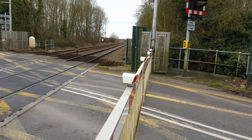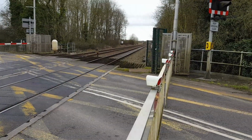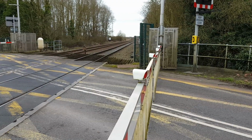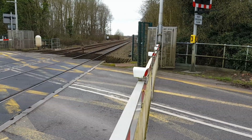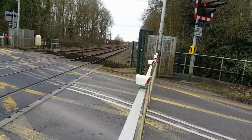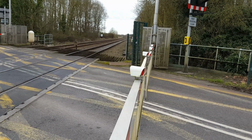Time now is 11:56 and Saturday the 11th of January 2020. And this is for your 11:59 at 1:51 Zulu for march down to Derby R.T.C. Network Rail test train.